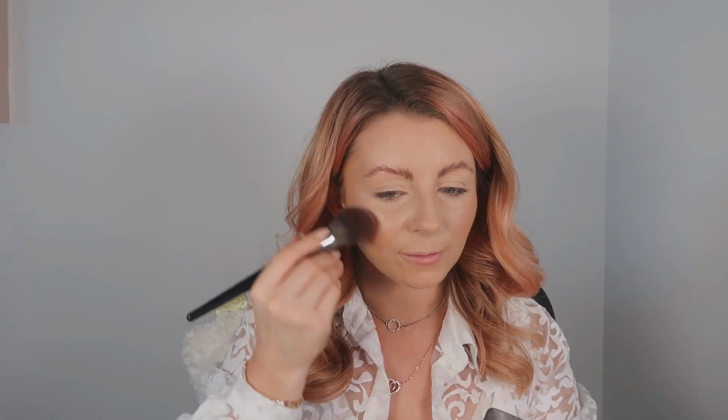Then for blush, I'm using some of the Luminous Flush colour, so it's a nice pink just at the top of the cheekbones, and just sweep it down through to the apple. So they're very, very pigmented, as you can see. I put quite a lot on, but that is because I'm going to add a highlighter, and as soon as you add highlighter, half your blush disappears.